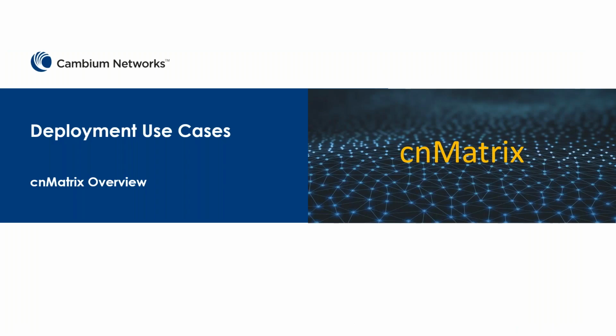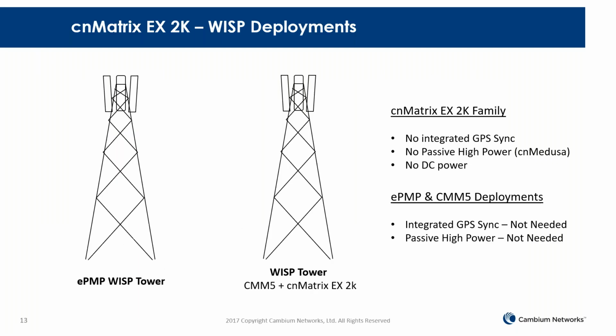Okay, deployment use cases. I want to talk a little bit about where these switches can be deployed in the network. Now, my first example here is for WISP deployments. But I said in the beginning that these are enterprise switches. We have WISP switches that are coming out next year. However, I did want to point out that these switches can also be deployed in WISP environments.